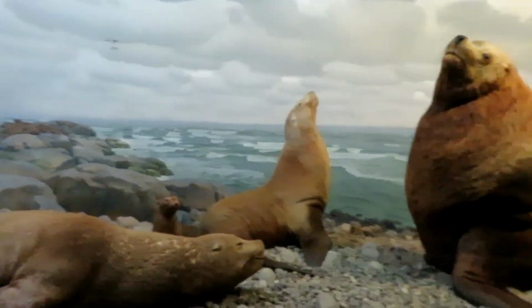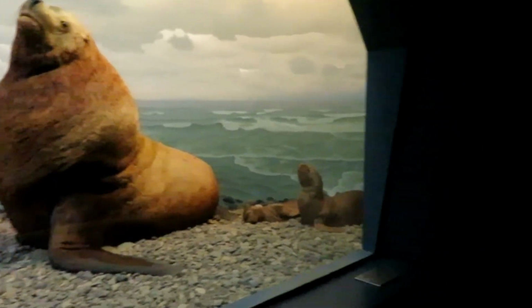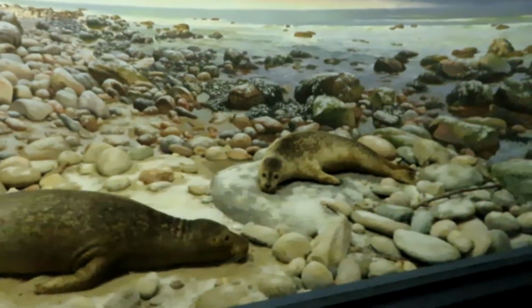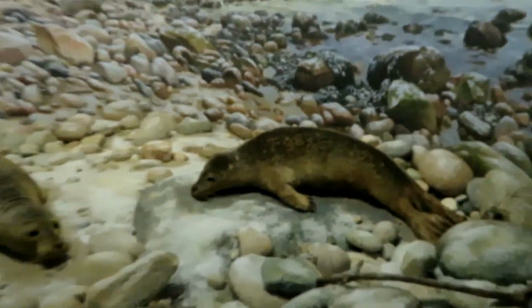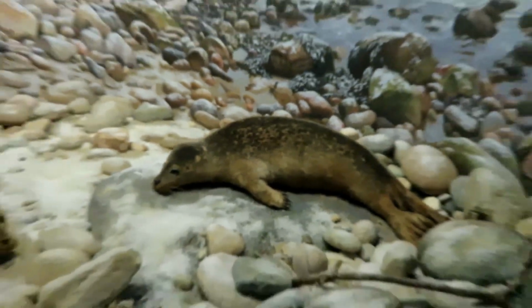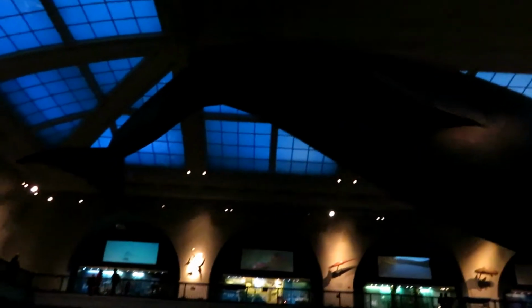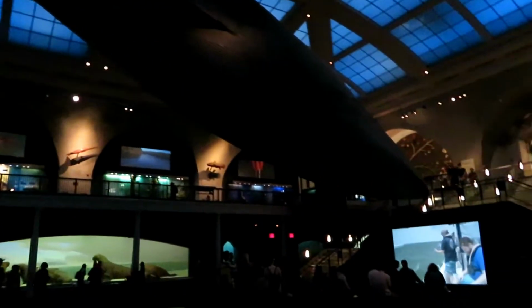Over here is the northern sea lion. How majestic is that? Now we are on the lower level here, and we are back under the belly of the beast. Right here is harbor seals. Look at that whale again. I mean, I just cannot get over the whale. It was not even a month ago I was in Oklahoma inside one of these. Wow, what a difference a month makes.